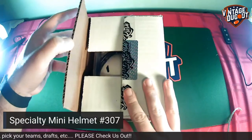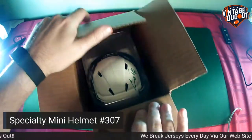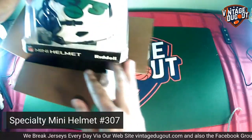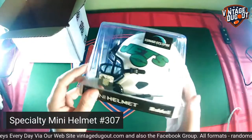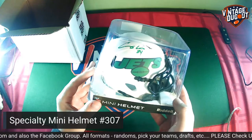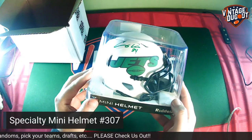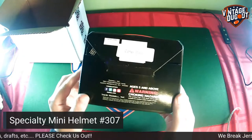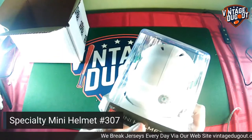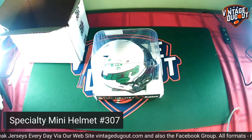All right. See a lot of whites. A lot of whites. See some green. It's going to be the New York Jets Lunar Eclipse alternate. And it's going to be, had this one before, Corey Davis. Corey Davis, formerly wide receiver top draft pick from the Titans, just signed with the Jets this offseason. So that's already his new team. Hasn't even played a game yet for the Jets. Corey Davis is your hit. And that's going to be Beckett witnessed for your certification. Corey Davis is your hit. Check out who had the Jets in the mini helmet break.